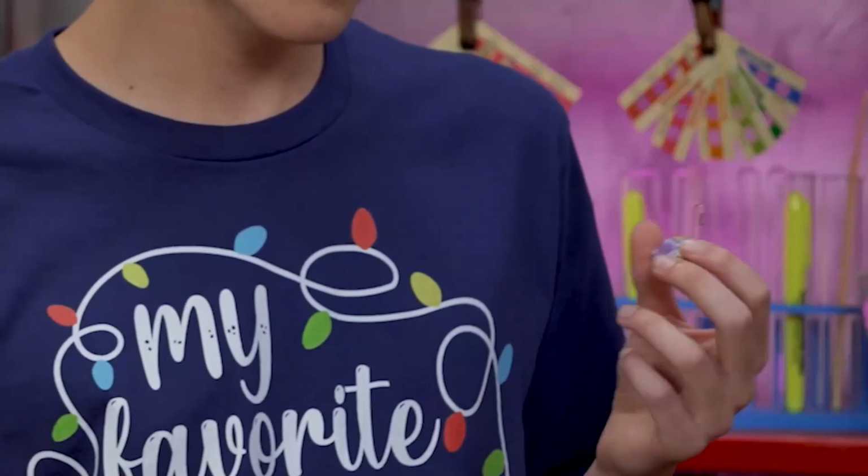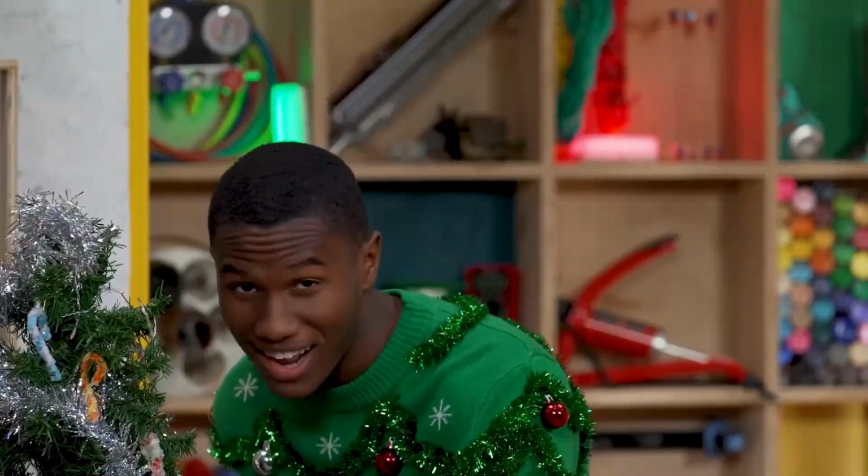Hey, decorating with geodes? Good call. What can I say? These rocks rock.